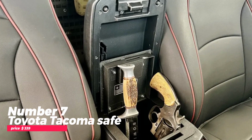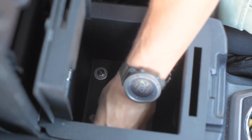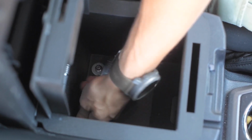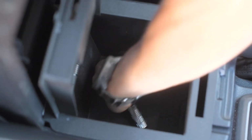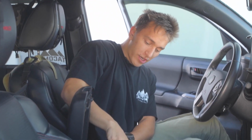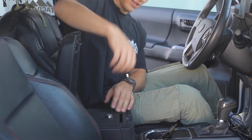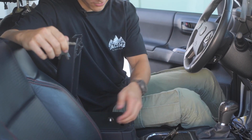Number 7. Toyota Tacoma safe. Speaking about cars, here's another safe, specifically designed for the Toyota Tacoma. It's priced at $29 and is compatible with 2016 to 2023 models. Installing it is easy and doesn't require any drilling. The interior dimensions of the safe are approximately 15 by 18 centimeters.